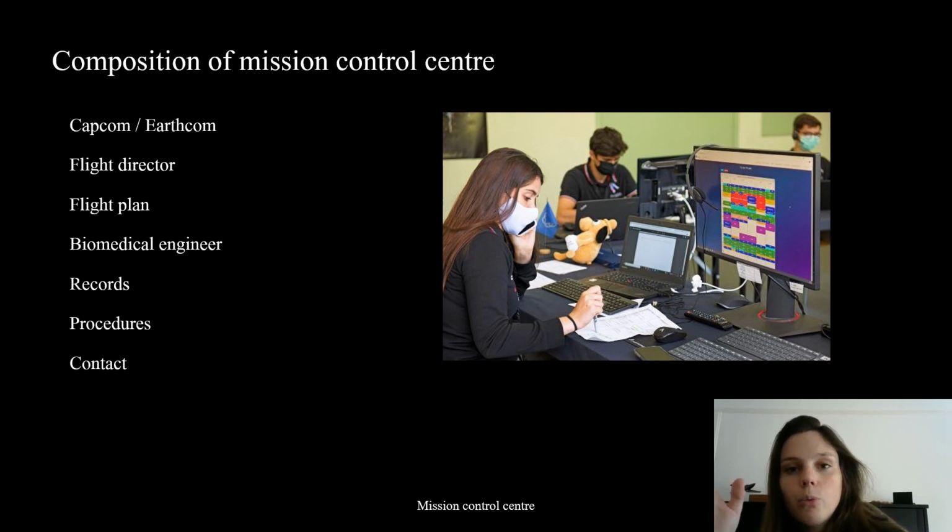So you've got Capcom, also Earthcom, depending on which missions you're part of, but it's basically the same role. That person is the person in the MCC who is in contact with the astronauts. Normally the astronauts don't hear the voice of anyone else but that person during the mission, okay? Capcom is their link.